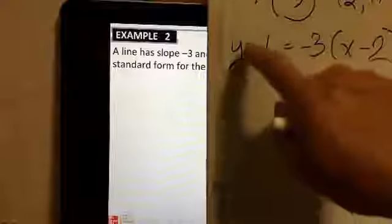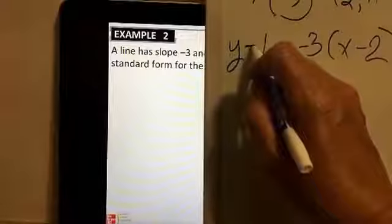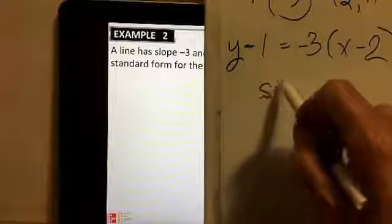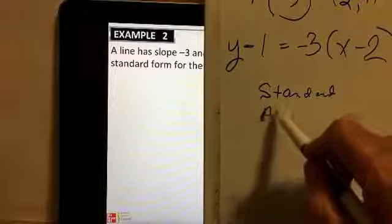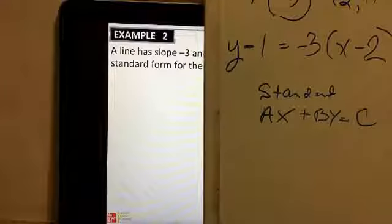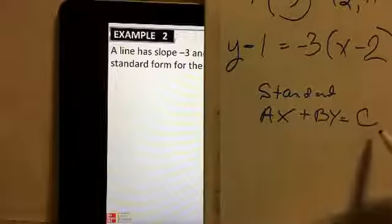Notice that minus sign was part of the equation and is not going to become a plus sign. That was a minus sign in the equation, and all we did was substitute in the x1 and the y1. So now that is an equation of our line. It is not, however, the standard form. Remember, the standard form is going to be ax plus by equals c. That is the standard form of our line. So now we've got to get this into a form that looks like this.